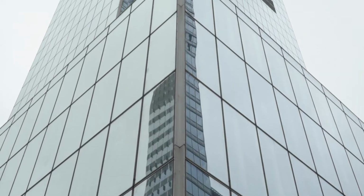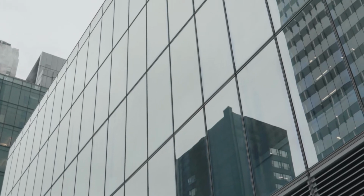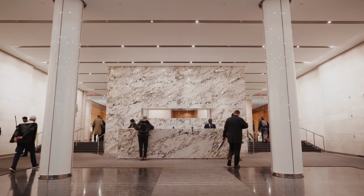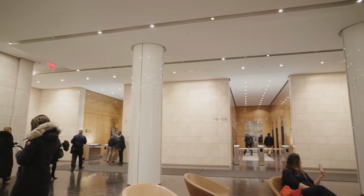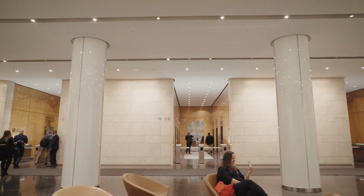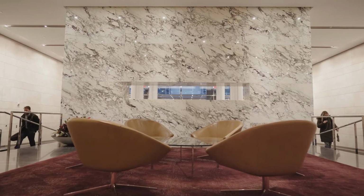So having a new skin on the outside of it that has the energy performance, the amount of daylight coming in, the comfort level from the thermal performance of it as well, so that it's not just impacting what the building looks like from the outside, but also how the people are working in that space and how their connection to the outside is impacted by that.